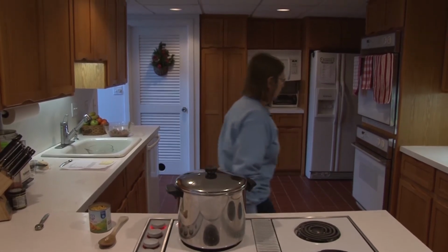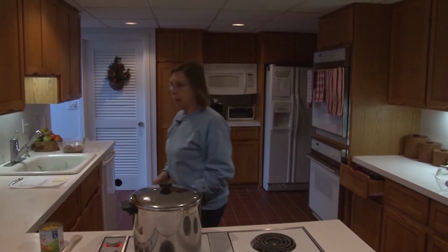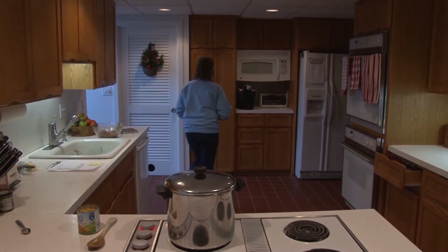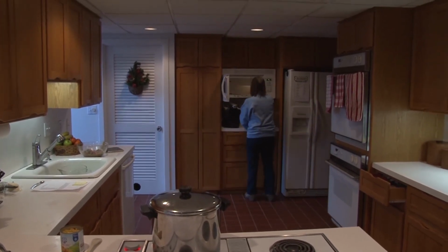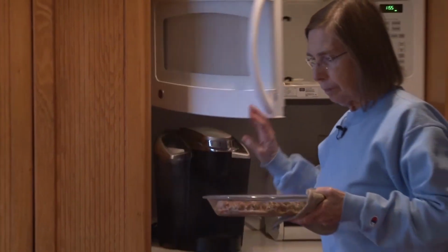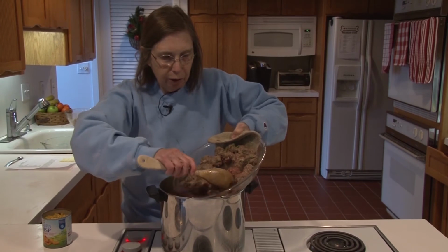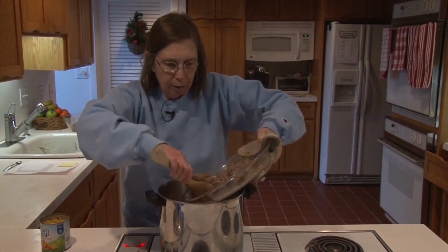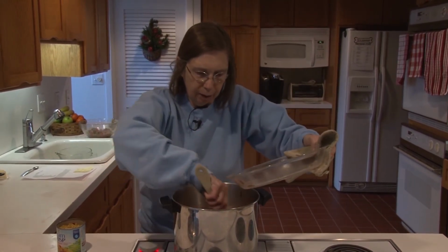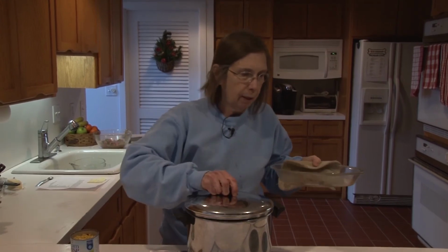And our meatballs are almost ready, our first tray of meatballs. And the pan will be hot. I'm going to add these to the soup, juice and all. It's a great way to cook meatballs. 5 or 6 minutes in most microwaves. Perfect. I'll use the same pan to form the rest of the meatballs and add them a little later.